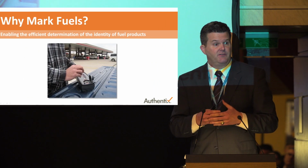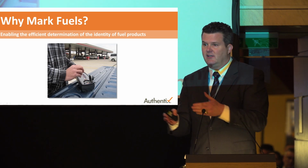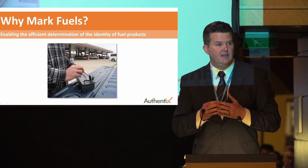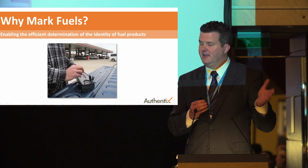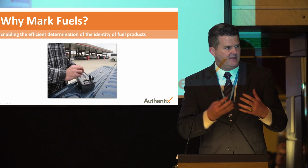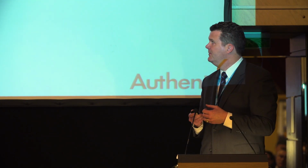Another reason you may want to mark fuel is you want to know very quickly and on the spot the identity of a fuel and if it's legitimate or if it's not legitimate. So if you're at a fuel station and you want to know, is this the right quality fuel that's being sold? And I want to know right now, because if it's not, I want to shut down the station. You really need to have some kind of marker in the fuel to facilitate that, because if you don't, you're going to have to take a sample, go back to a lab, do some kind of chemical analysis on it, and by the time all those results come back, all of that bad fuel may have already been sold. So that's a case where fuel marking can really help.